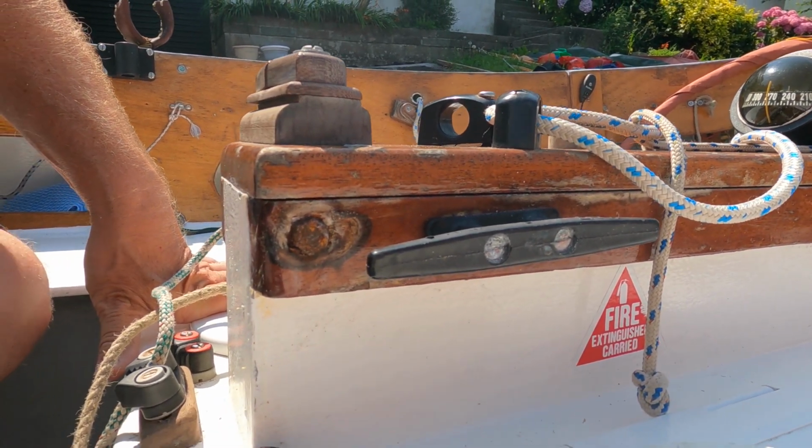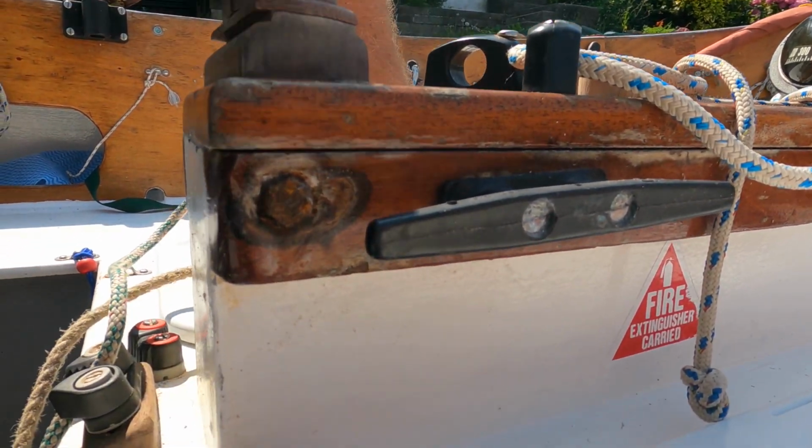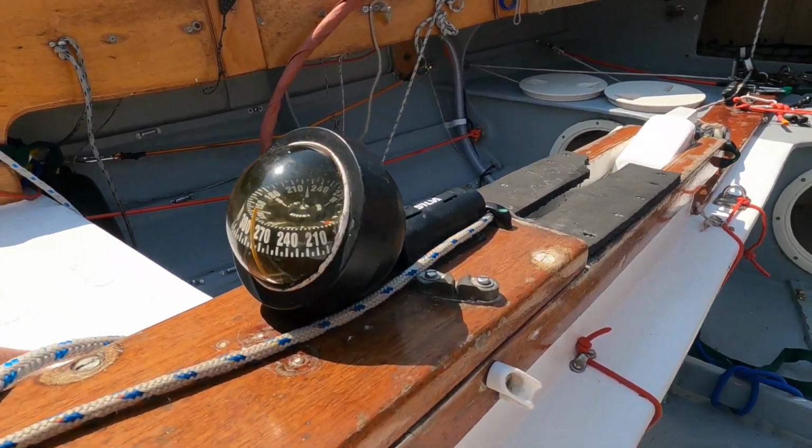However, the locks that were bought were marketed as stainless steel and evidently turned out not to be. They are functional but badly rusted, and the locker lids are rust stained.